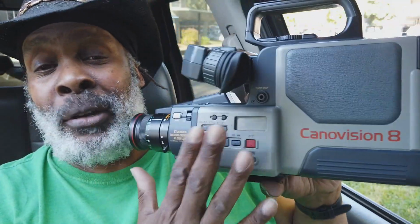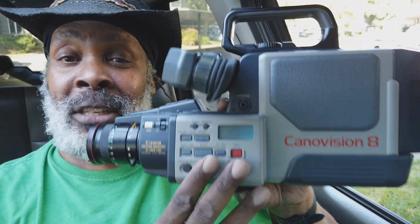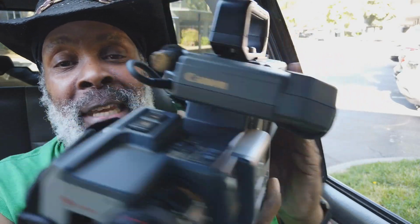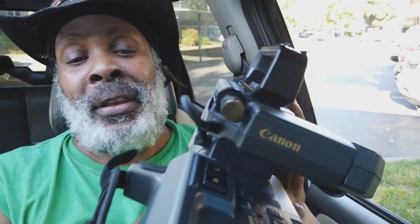I want to show you this. This is their first camcorder. It came out in 1985. Read my lips. 1985. That's when this camcorder came out, and this was competing with all the other 8mm camcorders. This is the 8mm tape camcorder. This is where the tape goes right here. 8mm tape. Like I said, this thing came out in 1985. I love this camera. I didn't have this camera in 1985. I would have loved to have it.